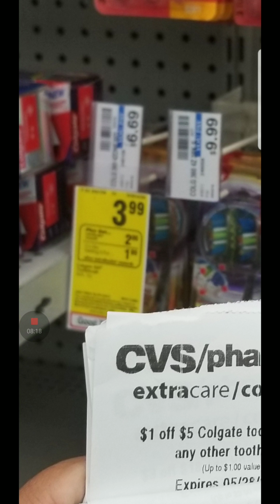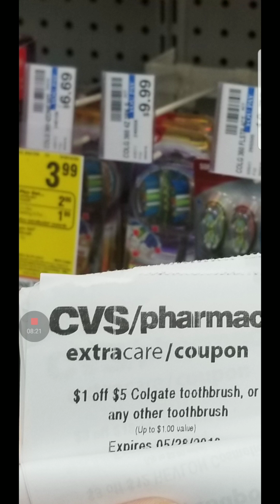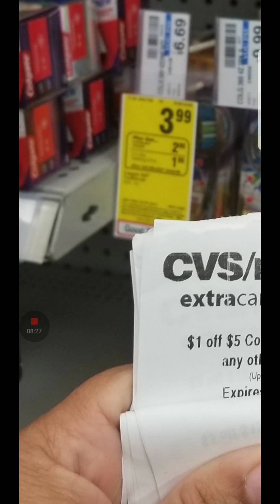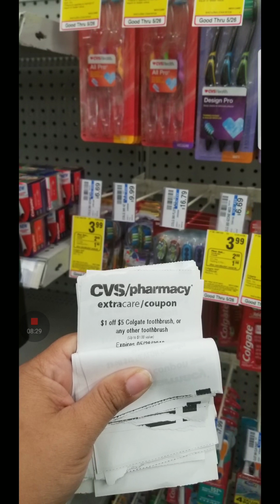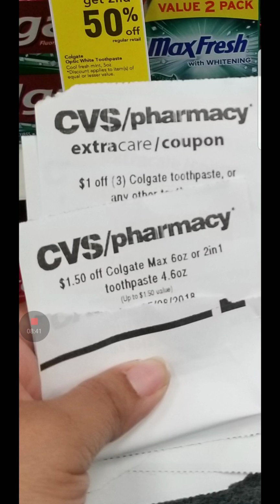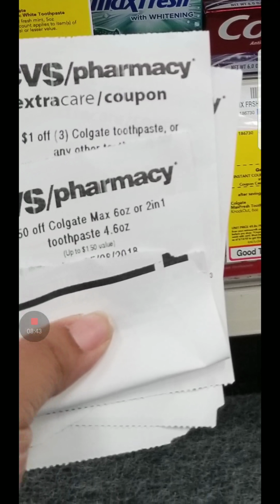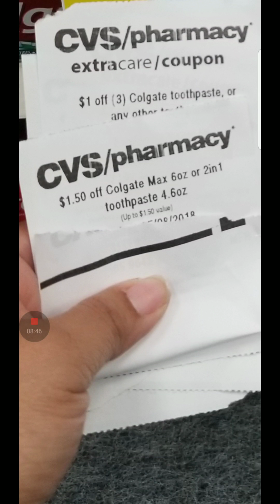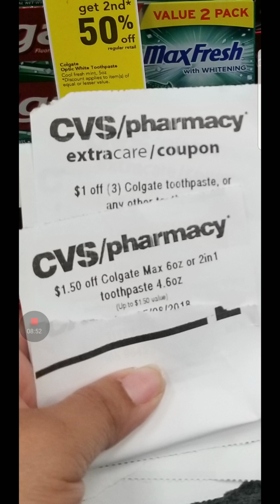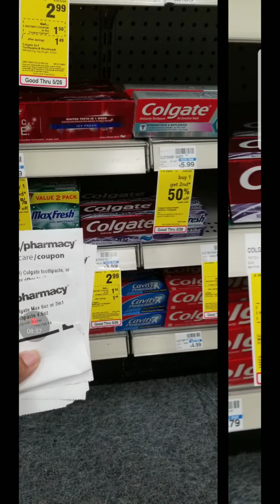If you got a CRT for toothbrushes, I got this one for $1 off a $5 toothbrush purchase, and they're $3.99, limit two per card, and we're gonna get a $2 extra buck back, and we have coupons for this. I didn't do this deal or this deal, dental stuff this time. I might go back, I'll see. This is $2.99. We all got an instant coupon for the Colgate Max, $1.50 off. And if you guys got that other CRT, $1 off of $3 Colgate toothpaste purchase, but I did not get it this time.